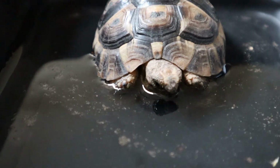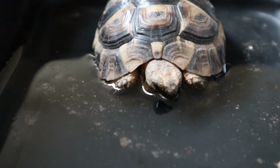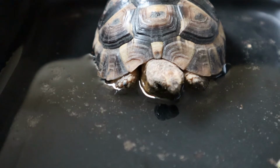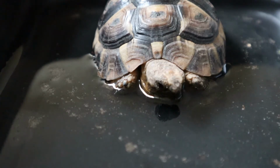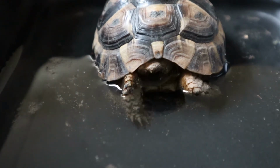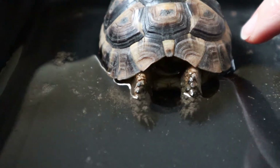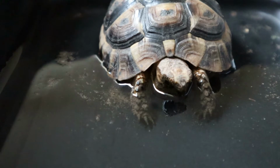So the first thing Stompy will do when he has a bath is drink, and he drinks, and he drinks, and you think, crikey Stomps, you need to stop breathing soon. But he'll just completely submerge his head and drink until he's done. This water is very shallow, it's just coming up to the change in height on his shell, where the carapace and the plastron meet. So he can quite easily lift his head out. He's not drowning.